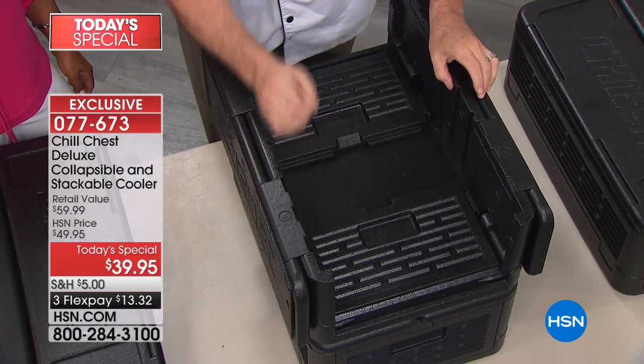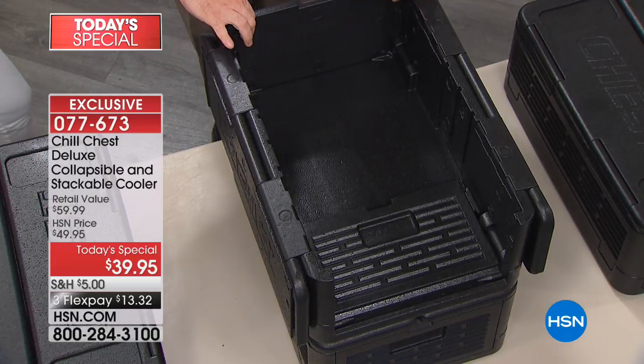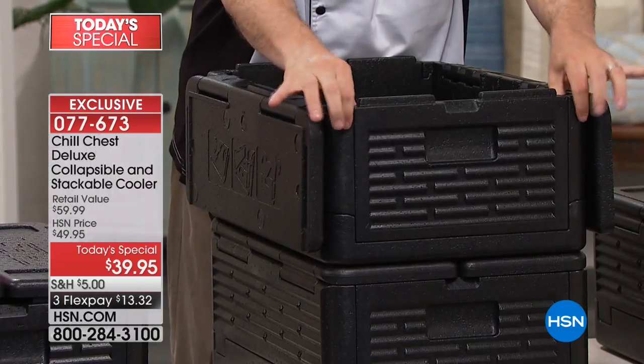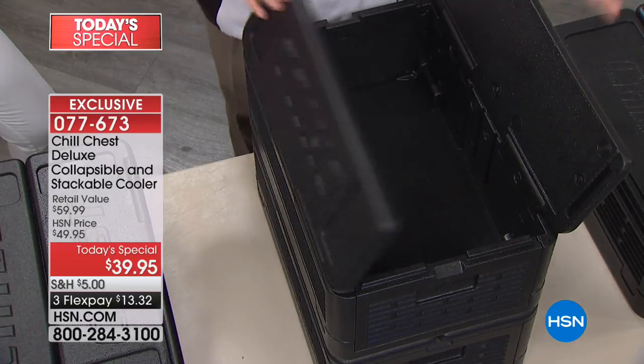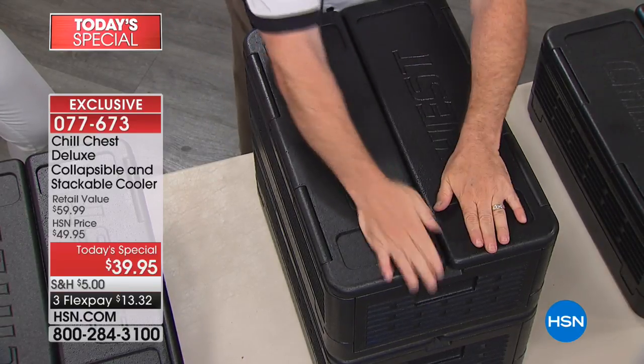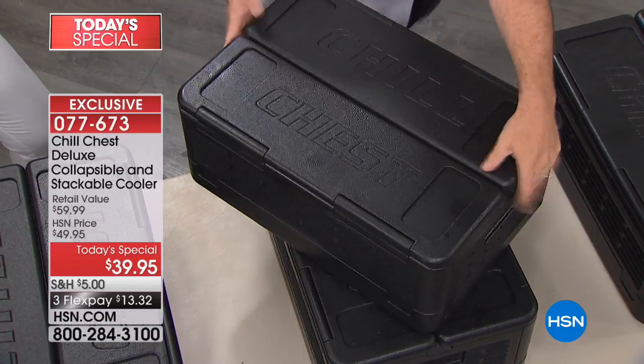Exactly. Now, this has an 8-point temperature lock, brand new technology. 1, 2, snaps in place. 3, 4, snaps in place. Those are in there, good and sturdy. And then 5, 6, 7, 8. As soon as you put all of those down, you've now created that air seal, that temperature lock seal.